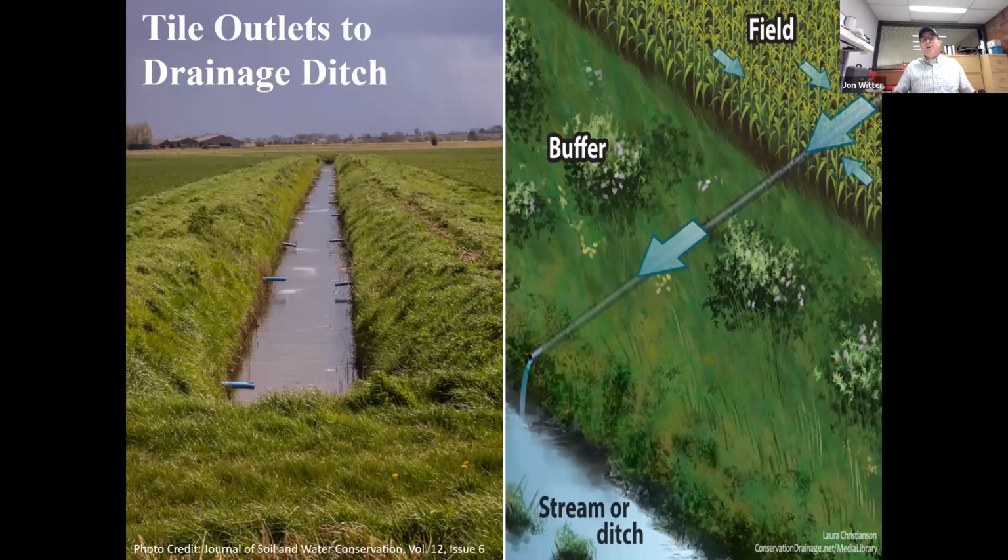Unfortunately, a lot of these tile outlets will bypass a lot of the conservation practices we put on the landscape. So things like buffer strips get bypassed by the discharge of tile water, which may make up oftentimes 50% or more of the total flow in a stream in a drained landscape.